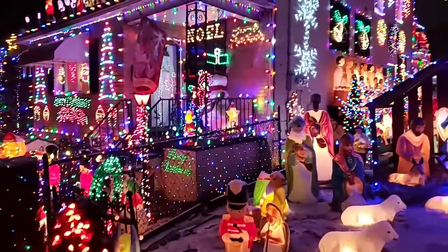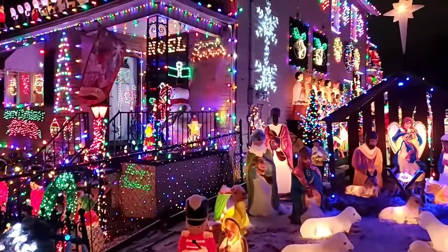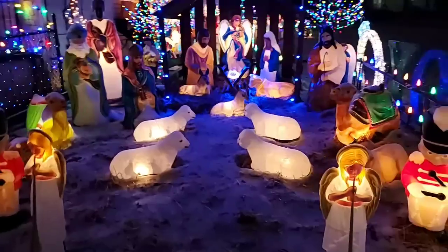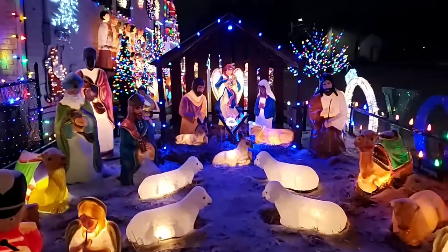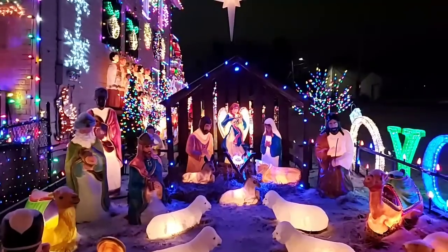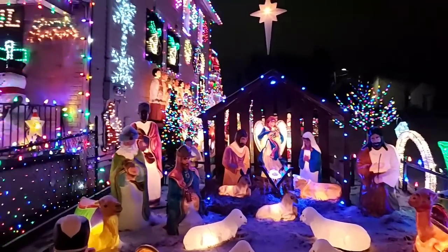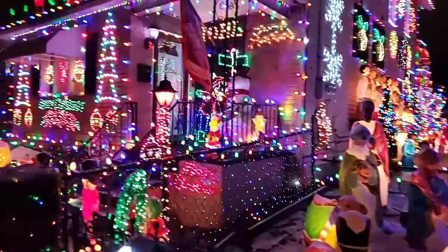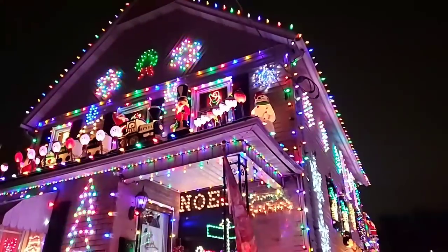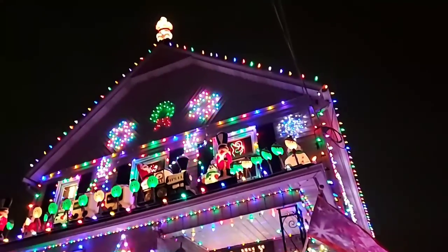We did have an ice storm earlier today, so I gotta watch my footsteps because some of the sidewalks are a little slippery, but over here we got the nativity scene. Hopefully everything transpires through the camera, and it looks as good as it does with my very own eyes. Up on the rooftop, he's got sideway markers up there. Of course, Santa on the top.